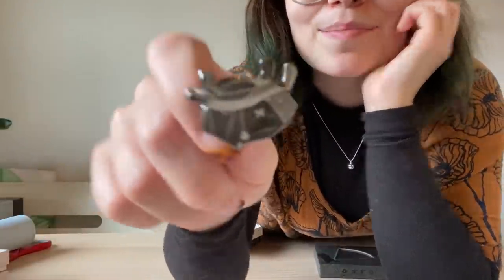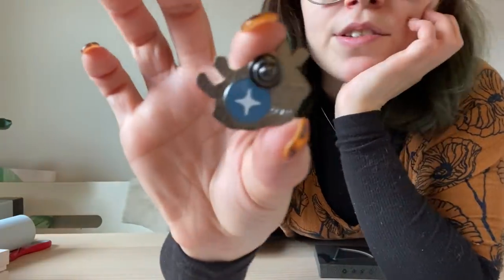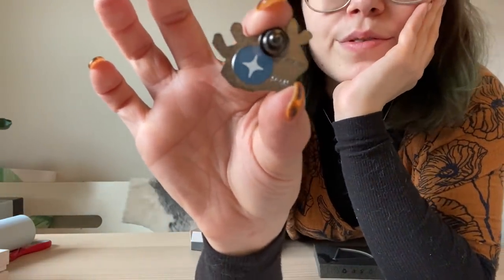He's cute. I like him. I like the star changes color for each one. Usually it's gold, sometimes it's dark blue. All right, two more of these and then we'll try some out.